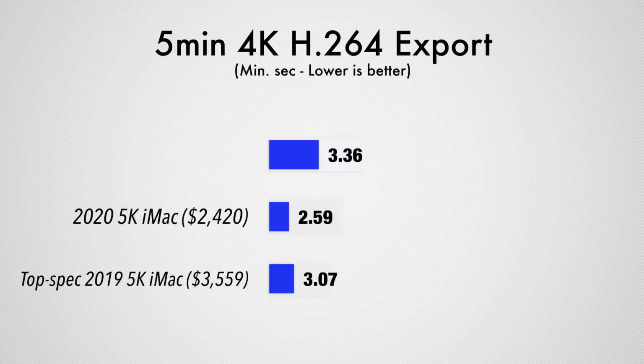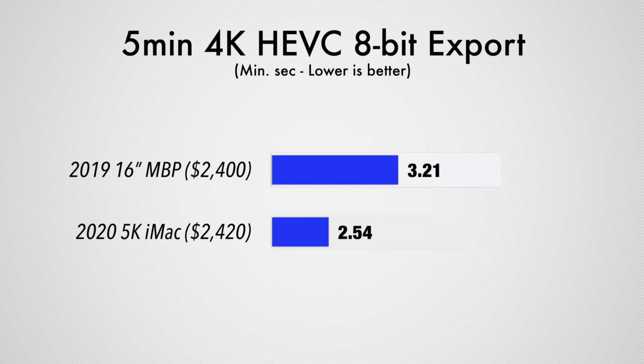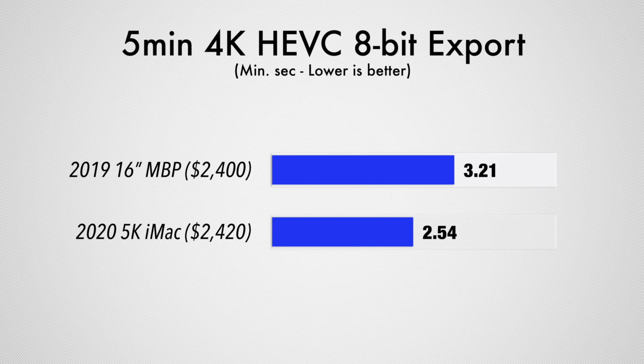Now what makes this result so interesting is that last year, the highest end iMac with the i9 processor and the top of the line Vega 48 graphics card took even longer in this test. And that's because the new 2020 iMac has newer hardware technology, so it's very impressive. And then moving on to exporting a 5-minute 4K HEVC clip, which is quickly becoming the new standard format, the iMac finished about 27 seconds faster than the MacBook Pro.